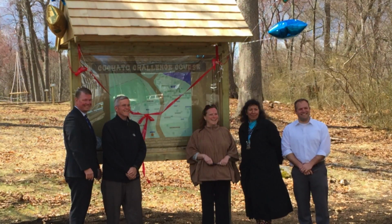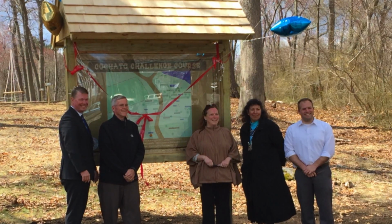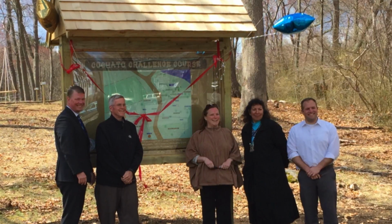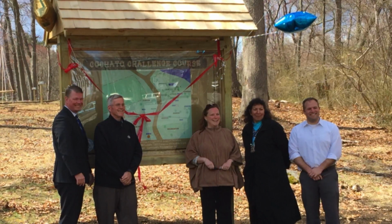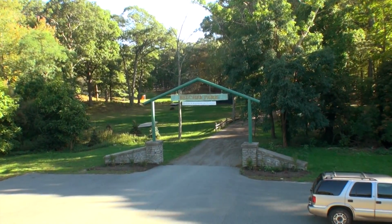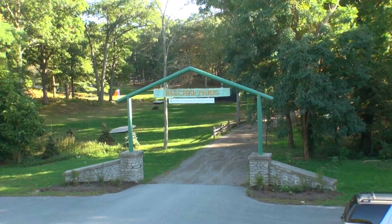We submitted two different applications, one here and one on the other side of town, and this was the highlight. The state was really excited about the opportunity to build a low ropes course. But we had to contribute some of our own funds from the town of Randolph, and so we talked to Community Preservation at the time and said this would be a great opportunity to engage our young people in the community, and that's what we've got here right now.